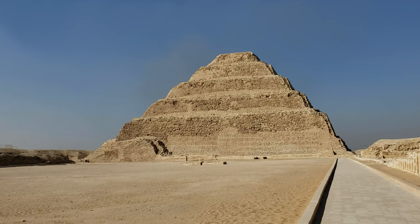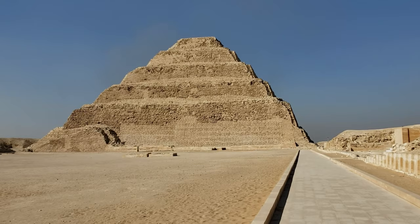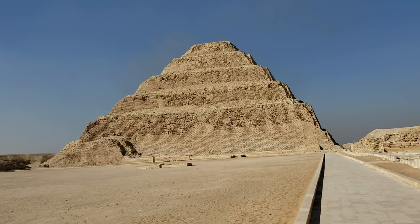The Step Pyramid is now open for visitors after it was closed for 14 years for restoration. The restoration process was required as the pyramid's condition was deteriorating, especially after the 1992 earthquake. The Step Pyramid is the evolution of a mastaba, which is a roofed burial room.